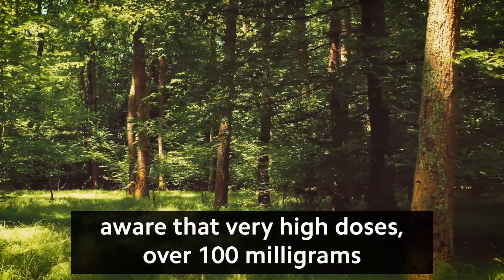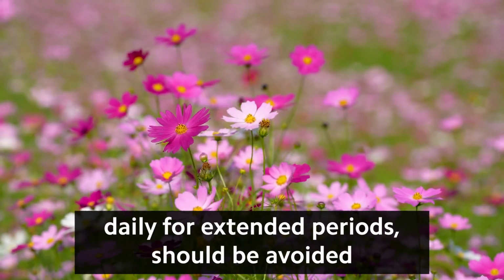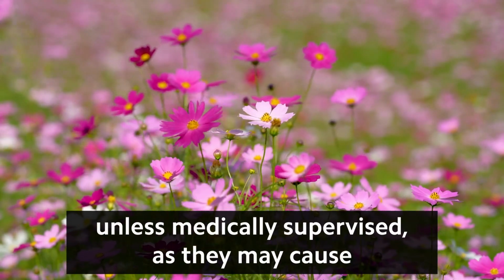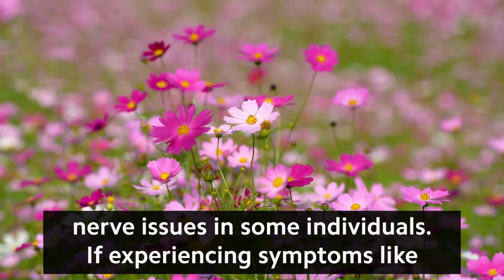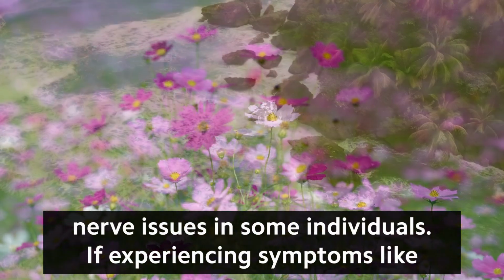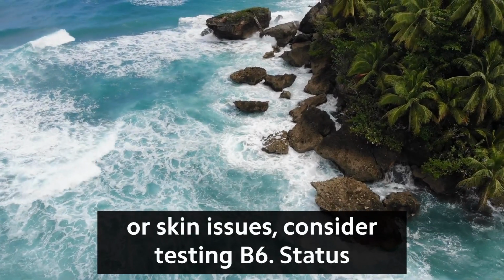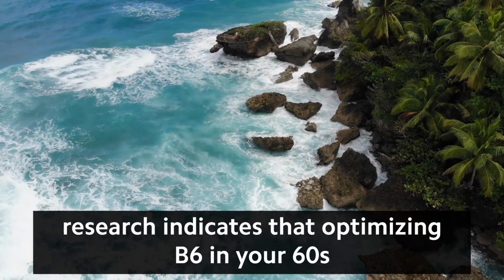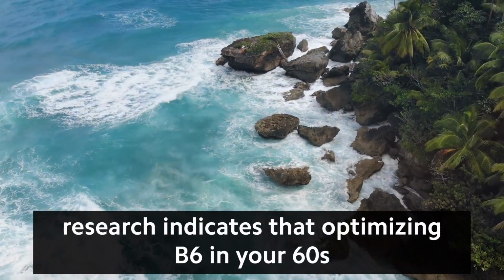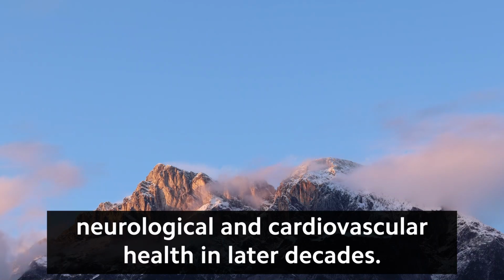Be aware that very high doses, over 100 milligrams daily for extended periods, should be avoided unless medically supervised, as they may cause nerve issues in some individuals. If experiencing symptoms like irritability, depression, confusion, or skin issues, consider testing B6 status. Research indicates that optimizing B6 in your 60s provides significant protection for neurological and cardiovascular health in later decades.